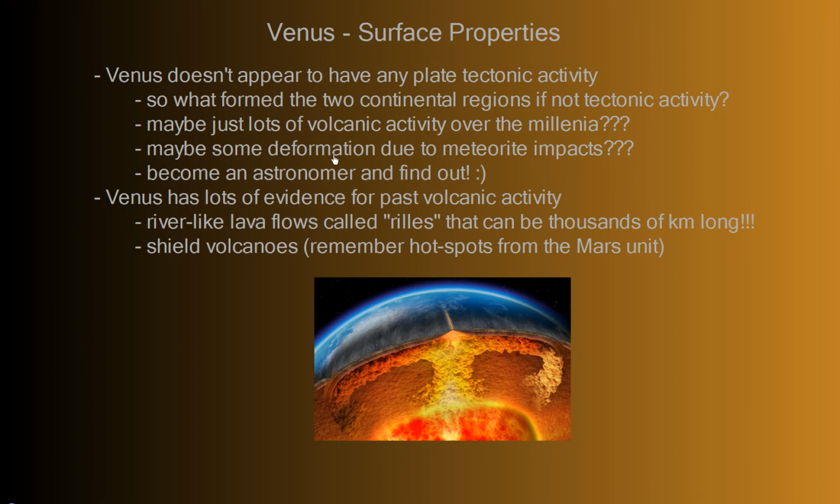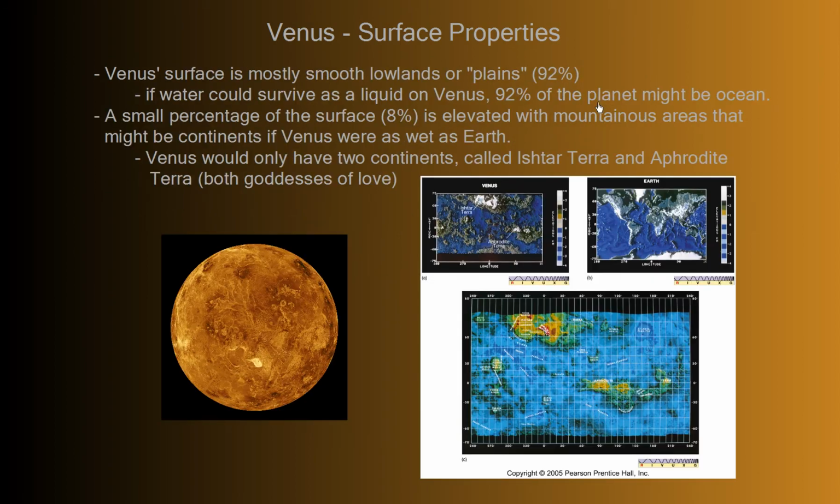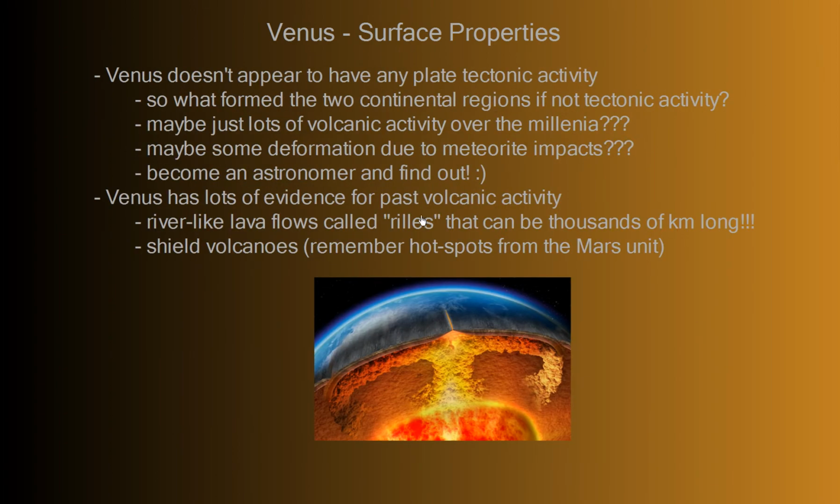So what we were talking about in this part was where did these two continents? Let's just review real quick. Where did these two right here, continents Ishtar Terra and Aphrodite Terra, come from, or how do they form? So, that's a big mystery. It'd be nice to find more out about that.